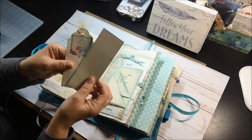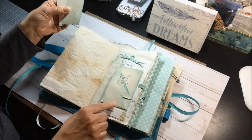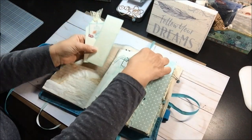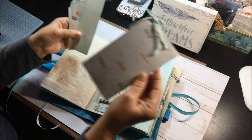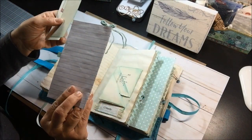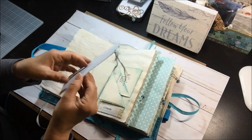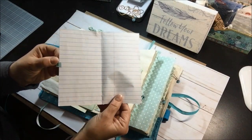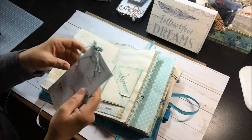I made the tag out of manila cardstock. This is a double, well actually a triple pocket, because I made a tuck right there. And this is from a 6x6 package of paper, and I put lined composition paper on the back so I can open it up and write on it.